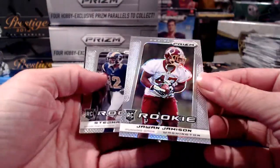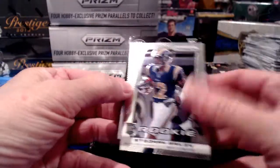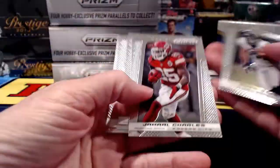Juwan Jamison refractor for the Redskins. And Stedman Bailey trying to slide on down the road there. Stedman Bailey was getting ahead of himself.